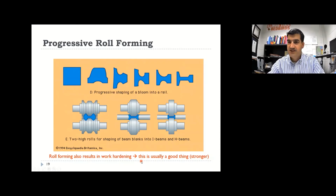One thing I would also mention is that as we're deforming this, we're deforming it plastically, right? Remember elastic and plastic deformation? In order to get this to change shape, we are plastically deforming it from here to here to here to here. As we're doing that, we are causing those dislocations in the material to move. And so what we're going to get is work hardening. Remember we talked about work hardening in the stress strain curve. In most cases, you'd probably say this is a good thing because it makes the final material a lot stronger. This is a stronger material than this because it's had work hardening done to it. Those dislocations have moved, and so now it is a stronger material.